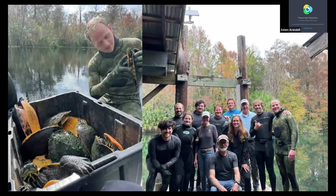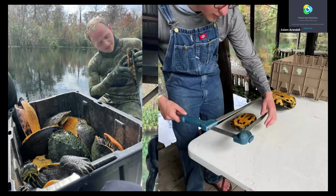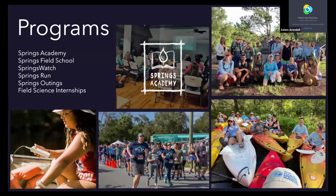But this is what this looks like. There's basically a team of scientists, turtle experts, swimming down the river like this and collecting the turtles that they find. They bring them over to the boats, and they end up scanning them for a pit tag. If they don't have a pit tag, they will give them one, and then they get measured in all kinds of ways. And this data is uploaded to a very large database. So that's the type of thing we do.